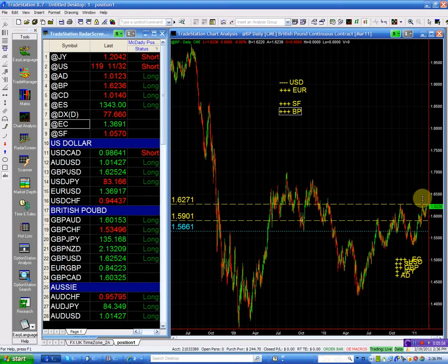We need them to break above these structure points, so that would indicate the continuation of these currencies to the upside and the continuation of the dollar to the downside. If they fail to break above these structure points, or they break above it and turn back around, then we need to be reversing our positions in the dollar.